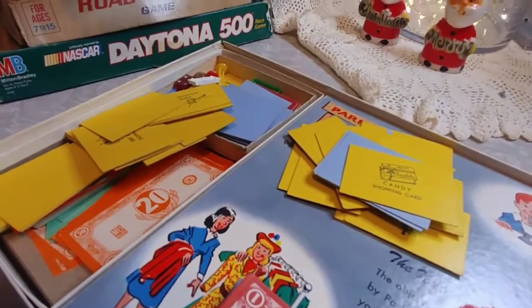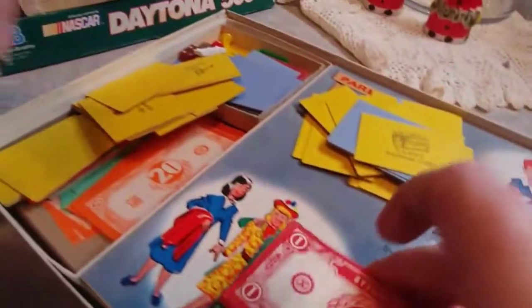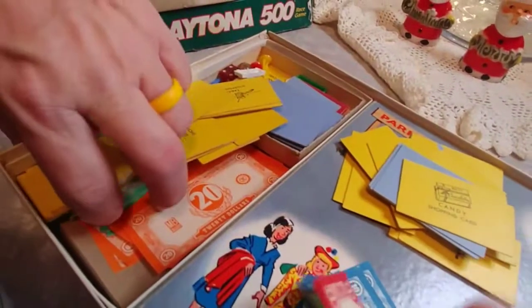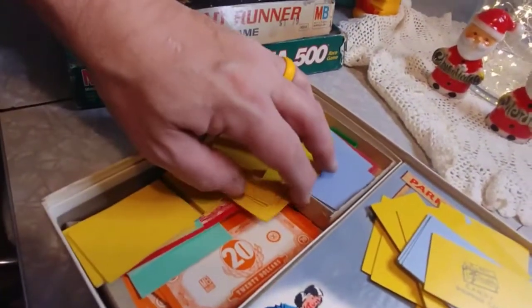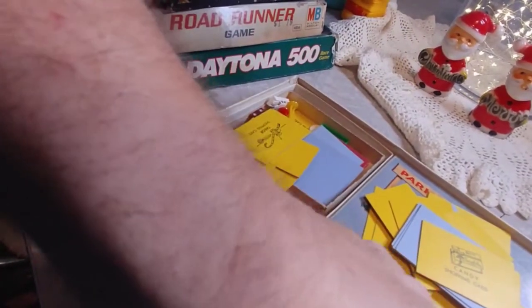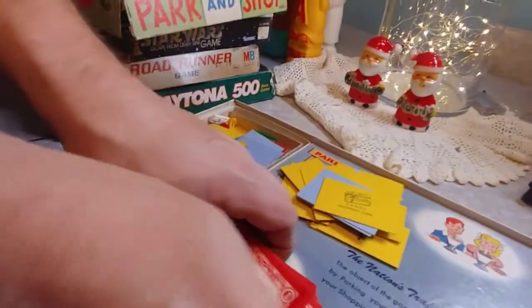Oh, yeah. Look at $1. The green is $5. We got blue for 10, and orange for 20. An orange for a $20 bill. And more cards over here. Look at that. Wow, that's pretty cool. This is cool, right? Yeah, it is. Put our money back in our box here. Okay. It's funny money.